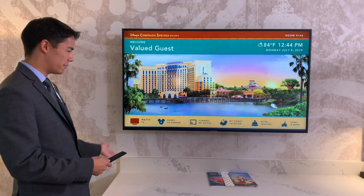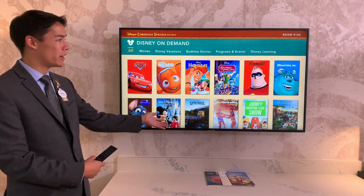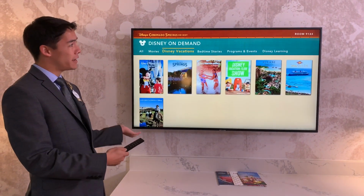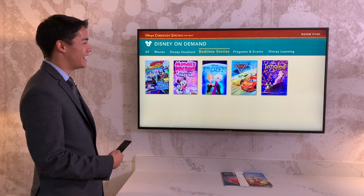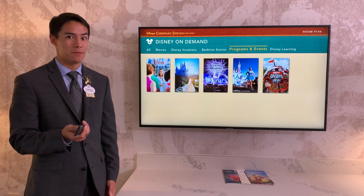But if that's not enough, then we have our Disney OnDemand, which has a whole library of movies. You can learn about other Disney vacations while you're here. You can be read a bedtime story at night, and also learn about the different activities going around the Walt Disney World Resort.